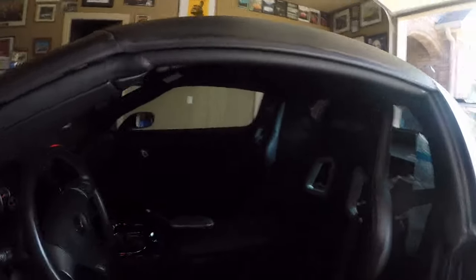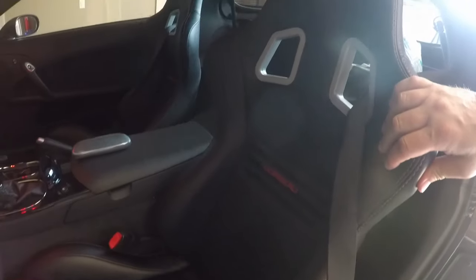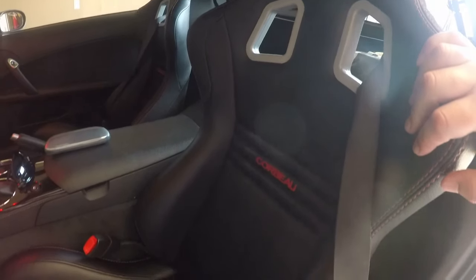Now, the next mod we did was the Corbeau race seats. See those there. These are the fixed back Evolution X, or Evolution 10. I'm going to say X just because. And these seats are really, really nice. We took the trip to Kentucky in it, if you saw the video, my son and I. 3 days, 1,200 miles, and really pretty comfortable, so not bad at all.